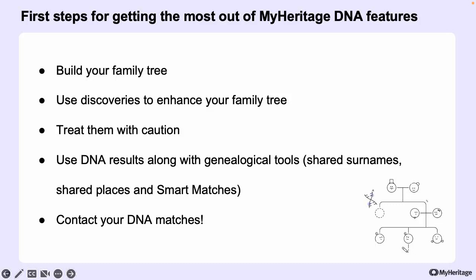You want to get the most out of them. So these tools like Theory of Family Relativity, Smart Matches, which I'm going to talk about in a bit, and shared ancestral surnames that are highlighted for you for each DNA match, should be helpful for you to understand how you are related, and they use the information from your tree. So the bigger you make it, the more information you have on your matches.